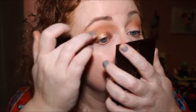Right, so now we're going to go in with this one. I don't think this is pigmented at all. Feels kind of crumbly, and yeah, I'm really having to build up the colour. Right, now we're going to go in with this brush, this Smashbox one. I'm going to use the other side. And we're going to use the bronze. Got to be really gentle, I'm not going into that gold.